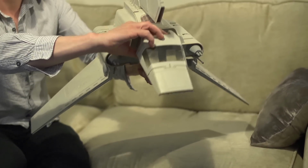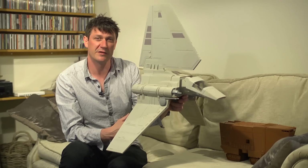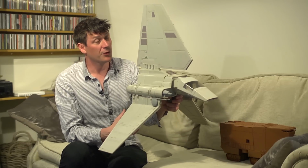The piece itself is actually quite hard to come by. You don't often see them, especially at that time in the toy fairs and anything like that. So it really was a find.